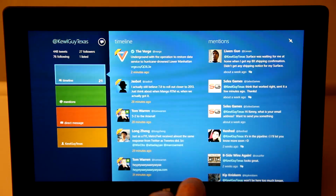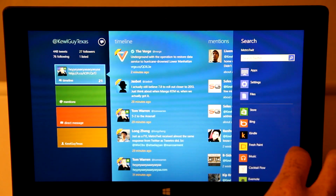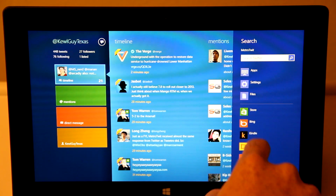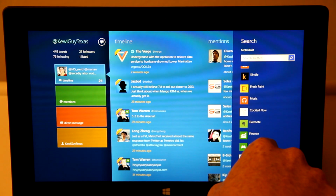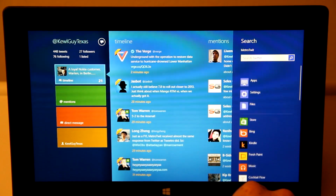Let's talk about the charms bar. In fact, we'll use MetroTwit. You start out with search. So by default, it's searching Twitter in MetroTwit because you're in the app. But you can search through all your apps, settings, files, in the store, you do Bing search. There is a Google search app now available for the Surface for Windows RT. And you can even search Netflix all within your apps.